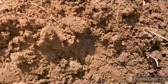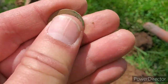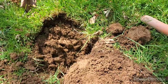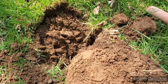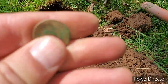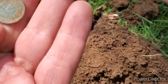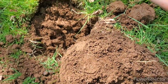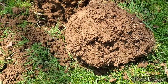First coin signal that I got will be an Indian penny, and not sure on the date. Seems to be in good shape. Let me see if I could get a date off of it at least, but that's a good sign. Looks like I can't. Hold on, I'm gonna clean it up and see if we can get a date off of it.